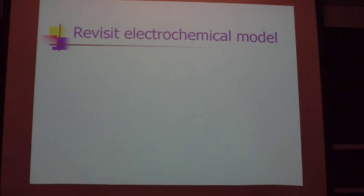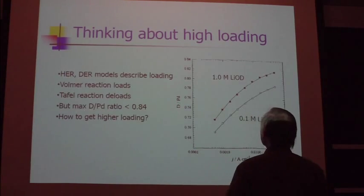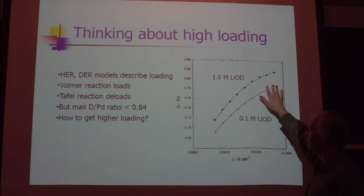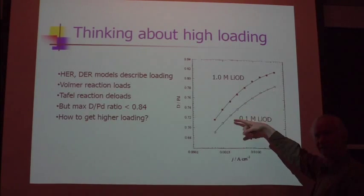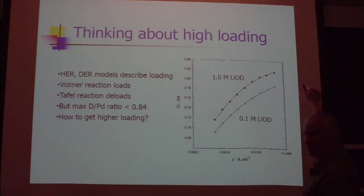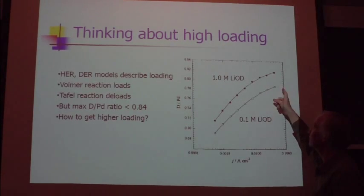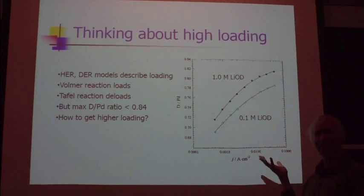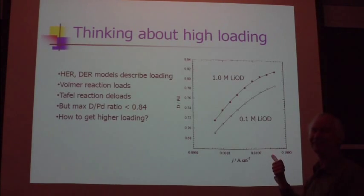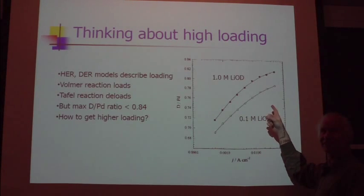So now let's revisit the electrochemical model. And the issue is the following. If you have to get high loading, we go back to Green and Britz. According to Green and Britz, the loading of your average cathode is sort of going up here. You can see that it's sort of turning around, and if you take it to even higher current density, it goes up and starts to come back down again, as we'll show. So the question is, what do you have to do to get your loading up? If the threshold's 0.85, these cathodes aren't making it to 0.85.